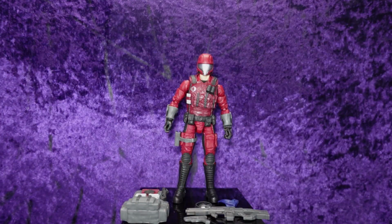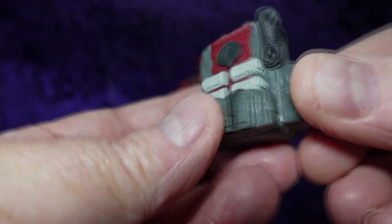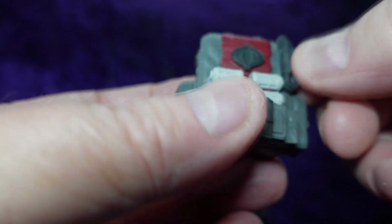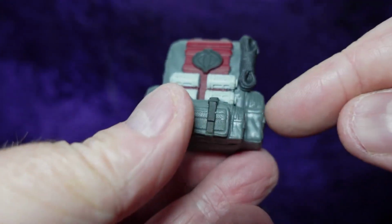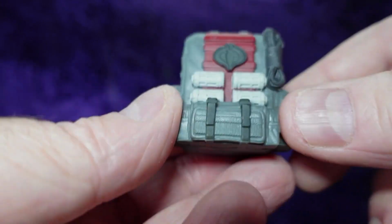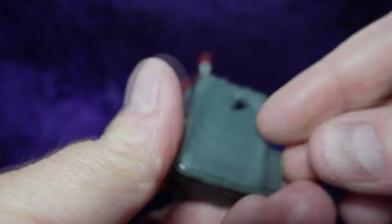And here we have him on the pedestal. Let's have a look at the accessories. First and foremost, we have the backpack. Nice paint apps all around. We've got some black on the rope there that's all trussed up with a band. Black paint app on the Cobra logo. We got some black straps there. Going around on the side, some blood red on the back of that backpack, a little bit of white there on, I guess those are grenades, and some more black straps there going down. Otherwise, the whole thing is gray. Got the peg in the back.